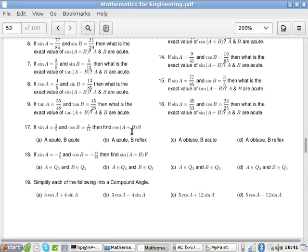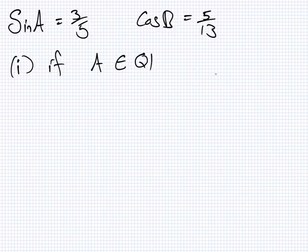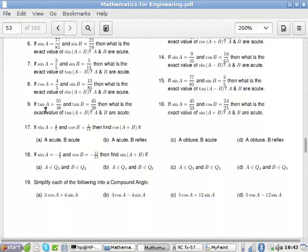You have that? Okay. So what is sine A? 3/5. And cos B? 5/13. So we'll draw. I start by telling you, the first possibility is if A is acute, which means it's in which quadrant? 0 to 90, quadrant 1 is what I call it. And B is acute, which means it's in quadrant 1 as well. So if you look at the circle, angle A is going to be somewhere in quadrant 1 and angle B is in quadrant 1 as well. And we want cos(A+B).